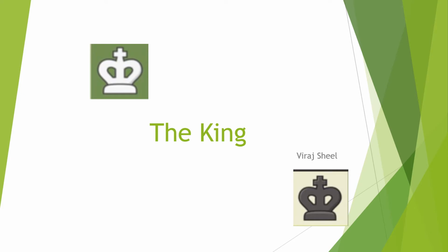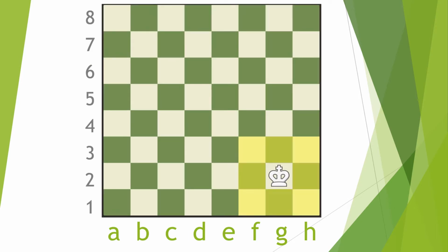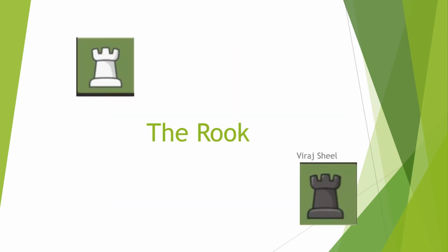The most important chess piece, the king. The king moves up and down, side to side, and diagonal, but only one square at a time. The rook can move any number of squares along any rank or file, but may not leap over other pieces. Along with the king, the rook is involved during the king's castling move.